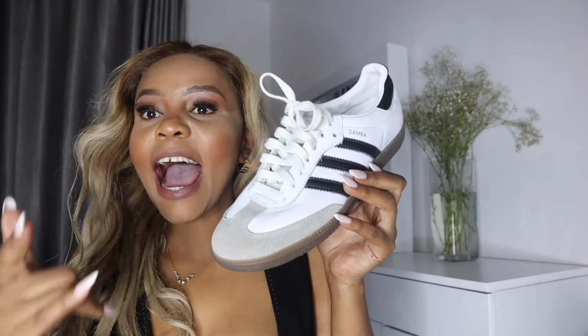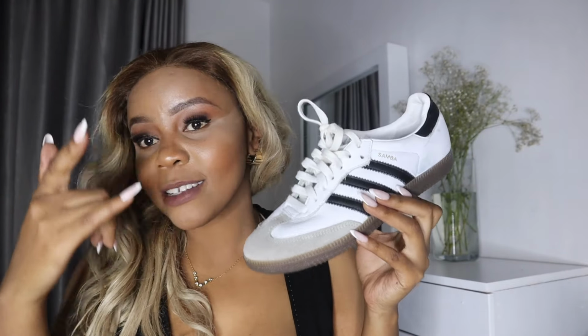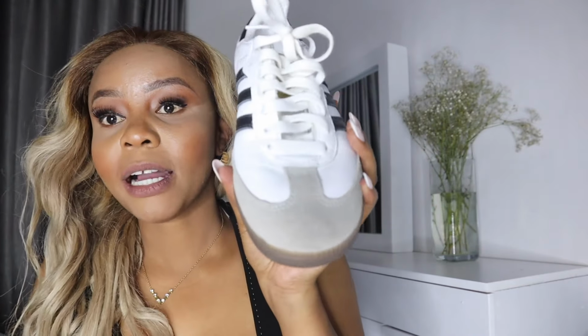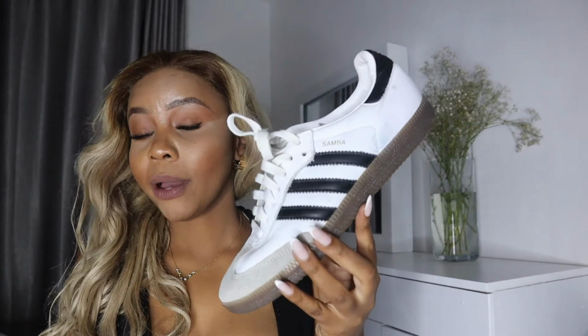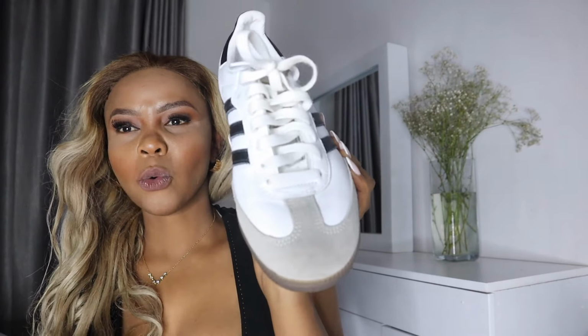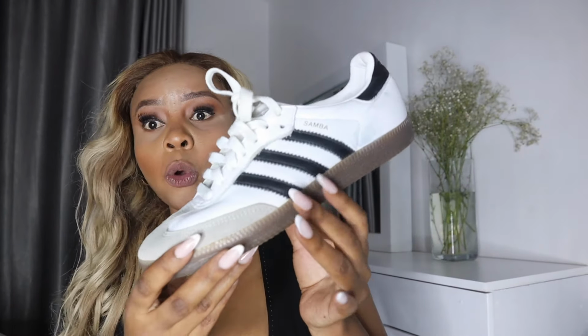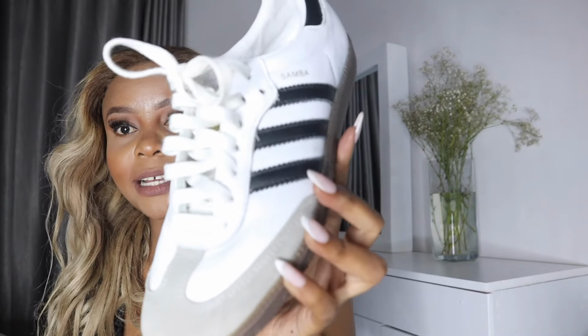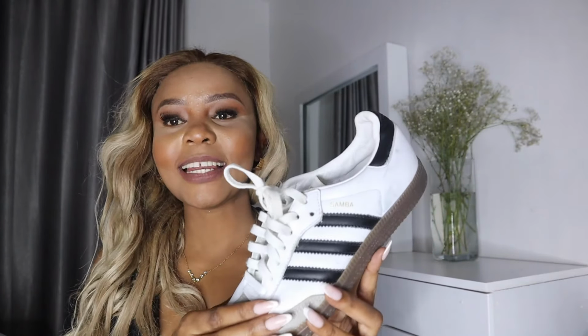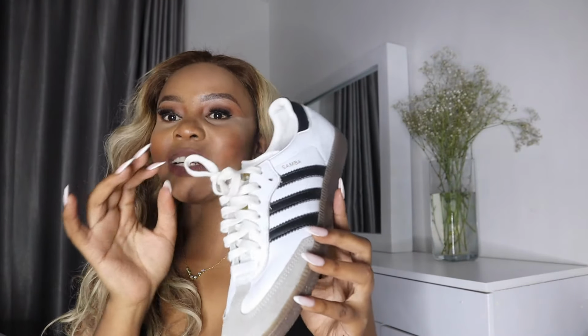Guys, I have the Adidas Sambas and I didn't buy them at 20k. No, I found them in Gikomba. Guys, those are my Sambas, and they're clean and new. Look at my Sambas. Original. They are so beautiful. They smell like leather, genuine leather, beautiful fitting.